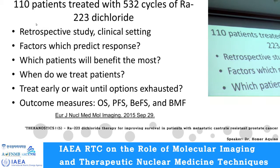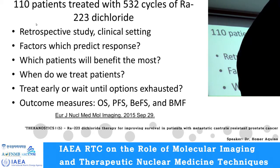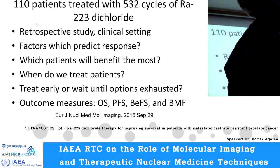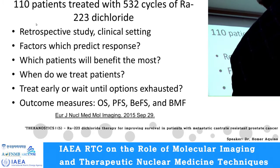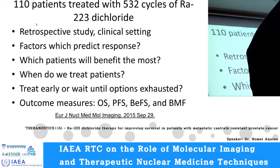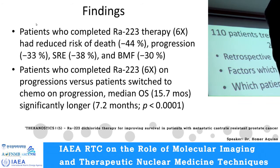So this is 110 patients treated with over 500 cycles. We looked at this after it got approved. What are the factors which predict response? Which patients will benefit most? When do we treat the patient? Of course, we want to treat early. When you wait until the other options are exhausted, it's usually not good, and you can run into bone marrow failure, as was alluded to before.